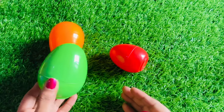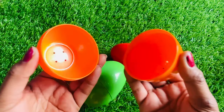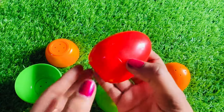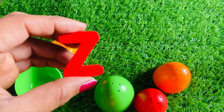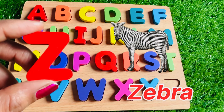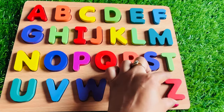Wow, we have a surprising egg. Let's open the orange one first. Nothing, we can't find any letter. Let's open the green one. Again, no. Let's open the red one. Yes, we got letter Z from here. Z is for zebra. Zebra has black and white stripes. Last part in Z, right here.